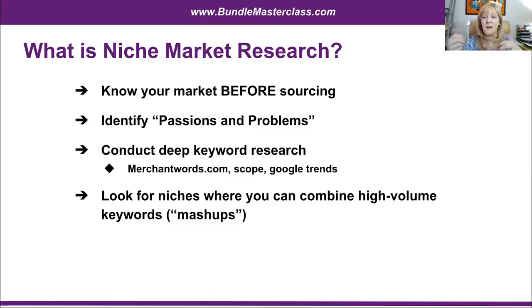By mashups, I mean it could be something like people who like unicorns, which is a very high trafficked keyword, and people who have dogs, another very high trafficked keyword. With that, we could mash them up and do a dog unicorn costume. What that does is it allows us to get more traffic to our listing because we have mashups of really interesting long tail keywords for multiple markets.